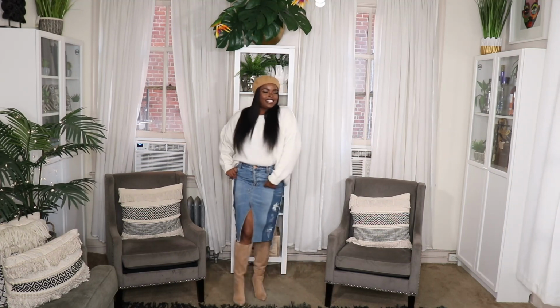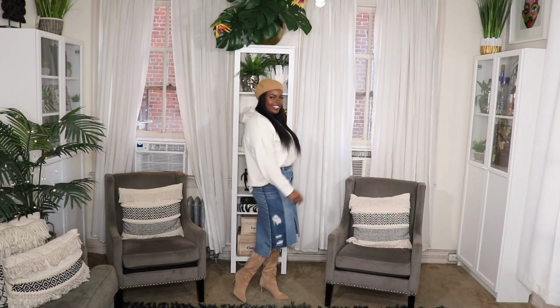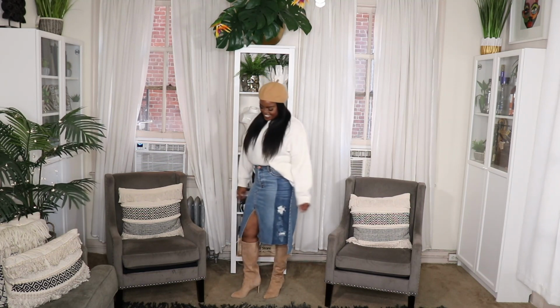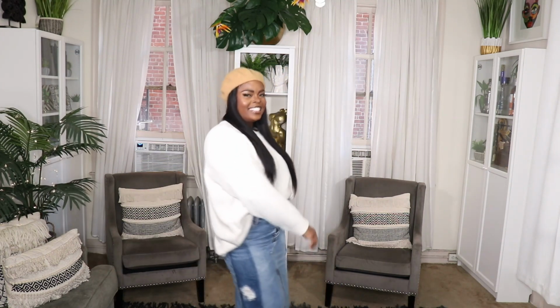In this next look, I'm featuring another one of my wonderful thrifted items, this Mango denim skirt I recently picked up. You guys saw that in my Thrift With Me episode number 3. I really love this skirt with the oversized sweater, again showing the versatility of a really nice classic oversized sweater. This outfit looks so nice. I threw on this tan beret that is from Misguided, purchased on the ASOS website, and of course finished it off with my suede Sam Edelman boots.